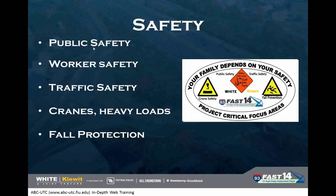Cranes and heavy loads. Like I said, some of our hydraulics we had down on local streets, and you had to be concerned with existing local utilities, overhead power lines, and other utilities, and again, access to get these pieces of equipment to where they needed to go.